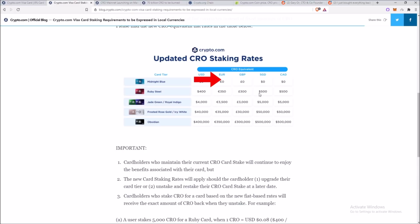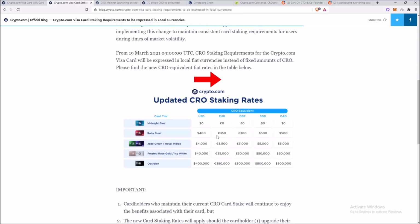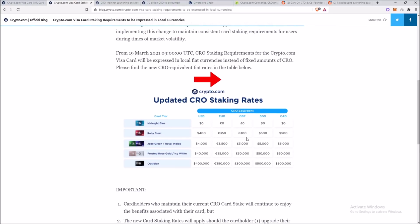For example, if you buy $400 worth of CRO for the Ruby Red debit card and CRO does a 10x, now you have 4,000 US dollars worth of CRO, and now you can upgrade to the Jade or Indigo debit card. Before, this was impossible as the prices of the cards were priced in CRO, which meant you had to save or trade other altcoins to try to be able to stake for the higher tier cards. So this basically just means more people buying CRO because of this.